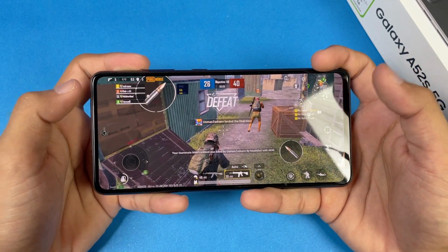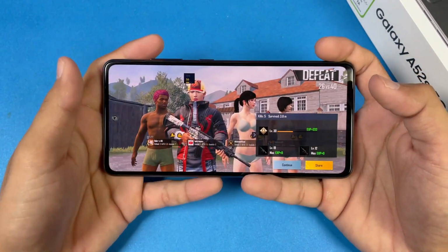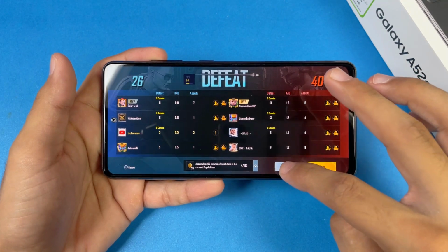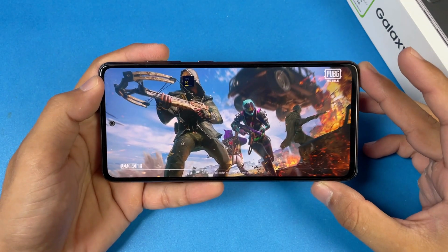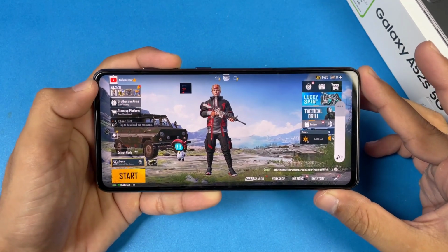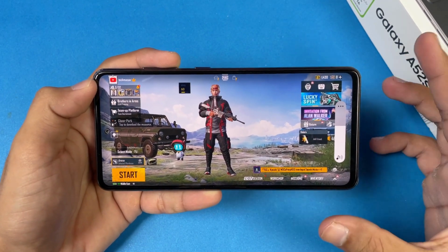And guess you can see that we are lost. And you can see that overall I have to say regarding the game performance of the A52s 5G, the A52s 5G performs very good in the arena training, and this phone gave you a 60 FPS gameplay, no issue whatsoever.